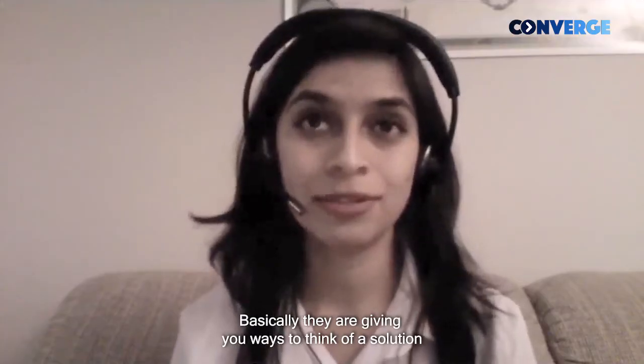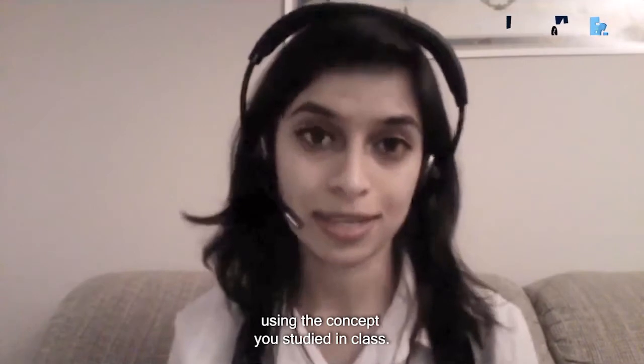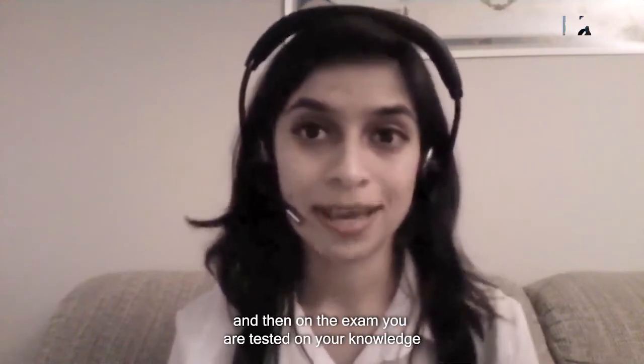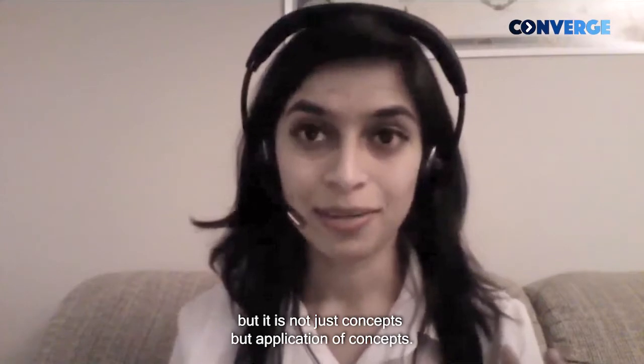Basically, they're giving you ways to think of a solution using the concepts you studied in class. I think that's the biggest difference here. It's more like you learn the material throughout the semester, and then on the exam, you're tested on your knowledge, but it's not just concepts, but application of concepts.